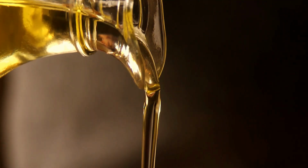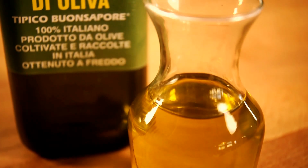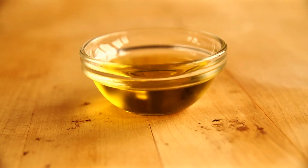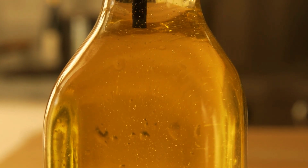Since ancient times and even up to today, olive oil has been a product in high demand. There are so many variations of quality in olive oil. It's not hard to see why it's so desirable when you realize it can be used for so many things. Just check it out.